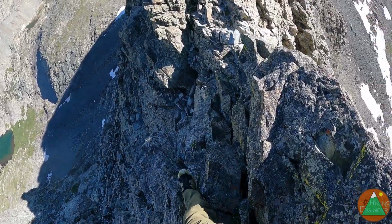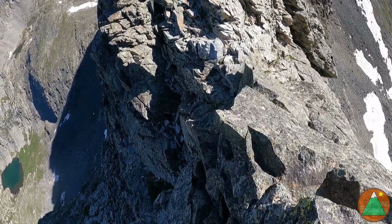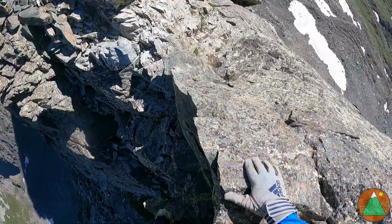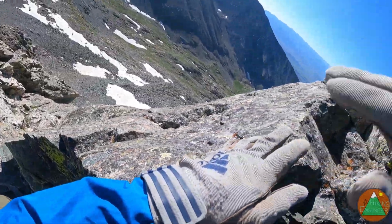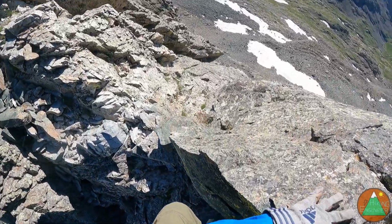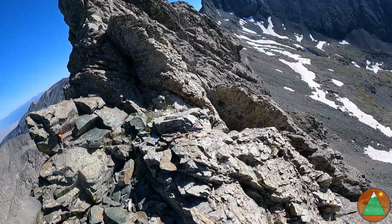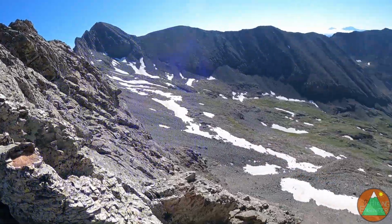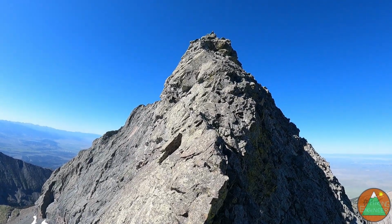So these knife edges are great handholds. Like it's impossible to go anywhere. We got one tough little step to make sure we don't get jabbed in the face by the rock. Okay, we're down. I'm gonna wait for him here. I want to catch those people though. There he is, up there.